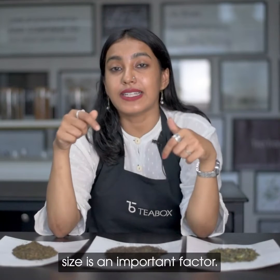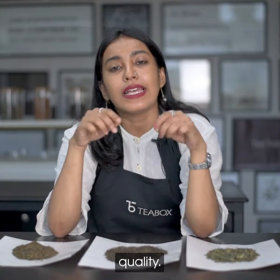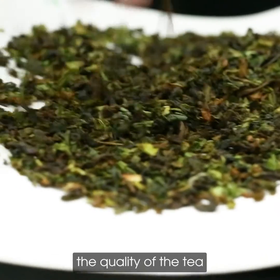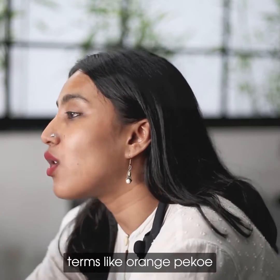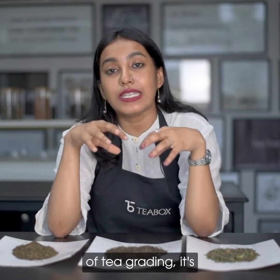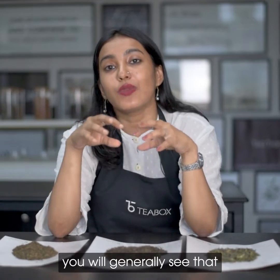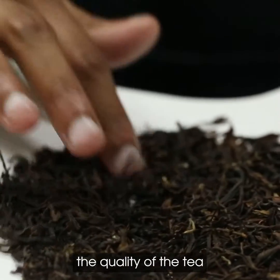Now, though tea leaf size is an important factor, it does not always determine quality. That is why there is another way of determining the quality of the tea, and that is by their appearance. So teas are designated terms like orange pekoe, flowery orange pekoe, and so on. When we talk about this designation of tea grading, it's generally done to black teas, and over there you will generally see that this is what determines the very quality of the tea.